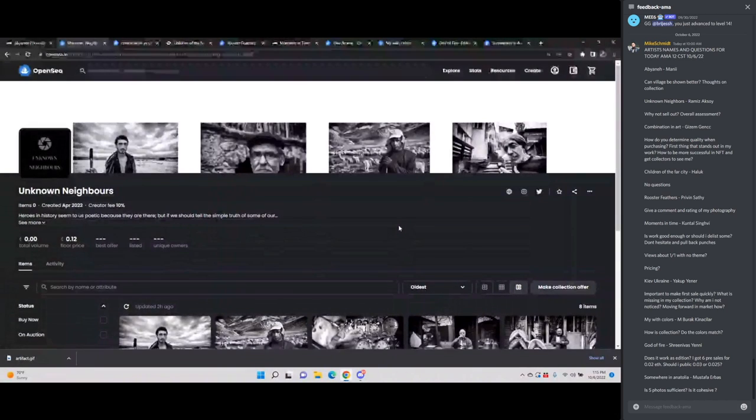But, you know, for collectors coming in for the first time to see a collection, it's best to have a good first impression, because it shows that you really care about the collection and you're putting in the most work possible to make it look really great. This little Unknown Neighbors thing here looks really cool. I love the little symbol we've got going.